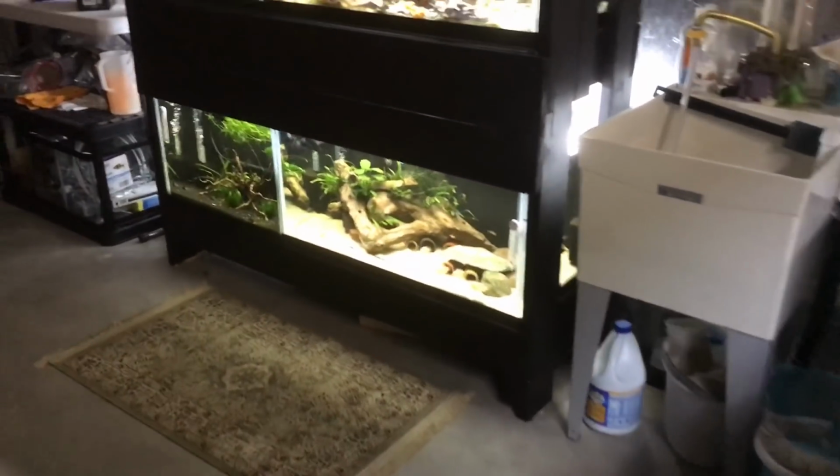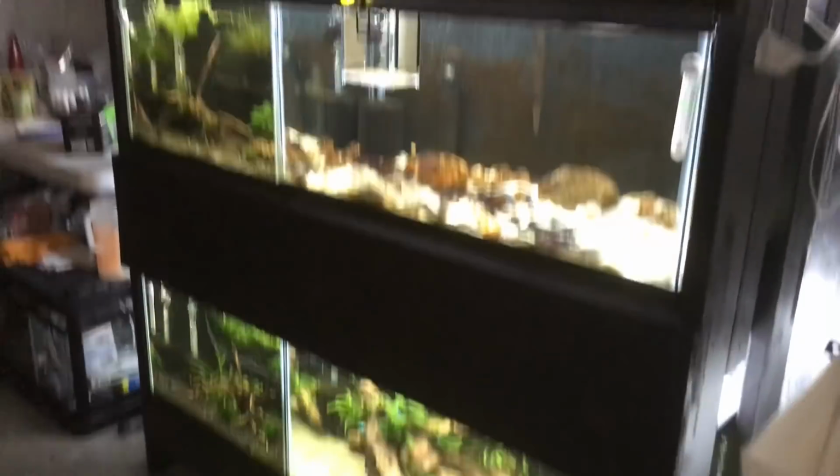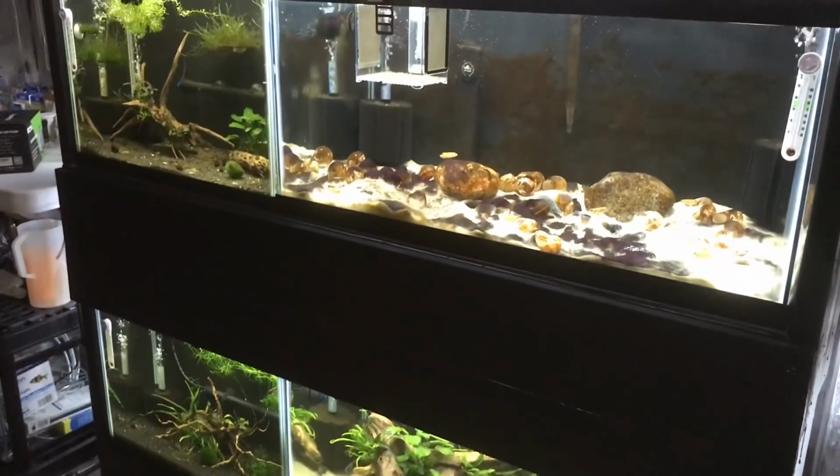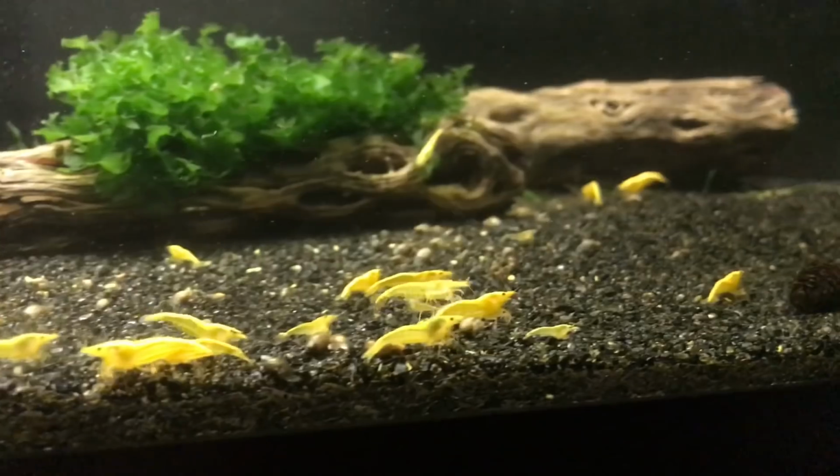Over here, this is my shrimp rack. I've got 4 shrimp tanks and 2 fish tanks over here. Those are 20 longs on top, and in the middle and the bottom have 40 breeders next to a 20 high. The top shrimp tanks have goldenback yellow neocaridinus.